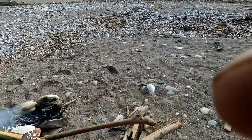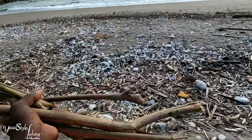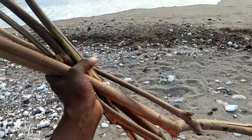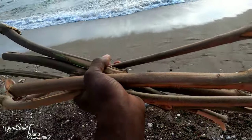All right now, people, the fire burned out. So I'm going to break some sticks, some almond sticks. I'm going to take off the skin off it and wash them off in the sea. I'm going to strip off the sticks here today, just going to wash them off in the sea, all right?